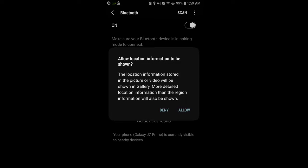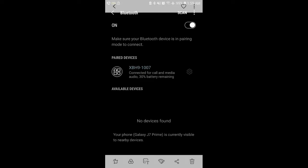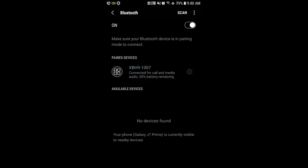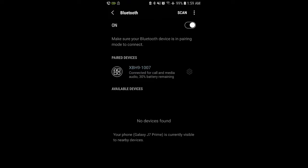Okay. Anyway, here's what it can show. It can actually show battery life on Bluetooth. This is not actually screen. Okay. Battery life on Bluetooth. Which, pretty new stuff. So anyway.